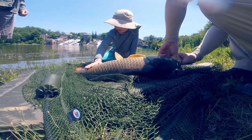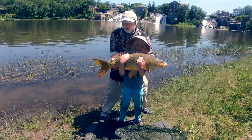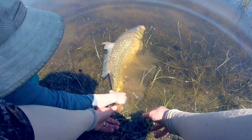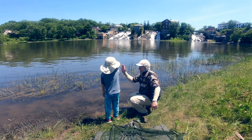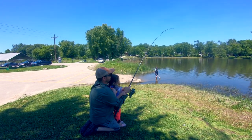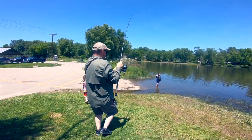They fight with a lot of fierce energy, even right up at the shore. Sometimes you'll hook them out far and they really don't start fighting until they're, you know, 20 to 30 feet from shore. And then that's where you get your biggest fight, right as you're about to try to land it. So the carp that we're targeting are common carp, and they're sort of a relative of a goldfish, essentially.